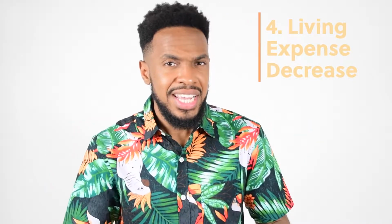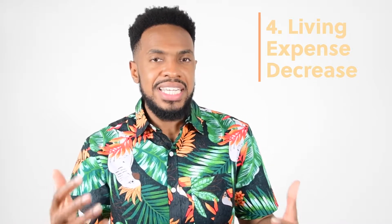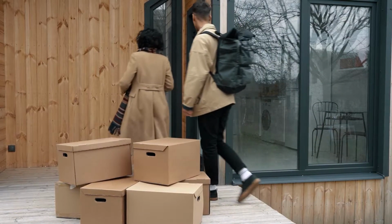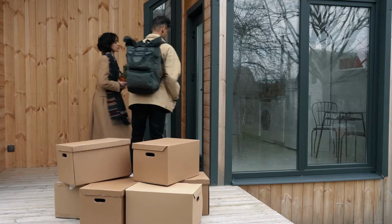And I'm going to follow up the previous point with this one, and it is a living expense decrease. Again, the whole reason of reporting this is because this will show to the credit card issuer that you do have more disposable income. So when I'm talking about living expense decrease, I'm specifically talking about your mortgage or your rent. Maybe you have paid off your mortgage, or you've moved into a cheaper apartment and now you have more disposable income. Or maybe you have a roommate and you're splitting that rent, so now you're only paying half or a little bit more than half of what you were paying before.